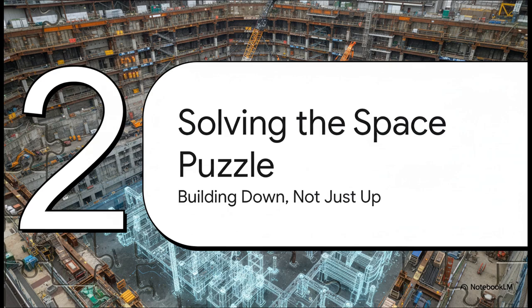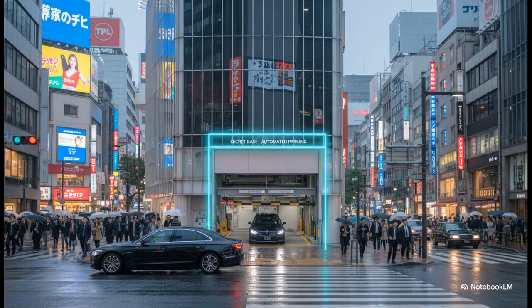Japan's cities are so densely populated that they face an extreme scarcity of land, so when you can't build out, you have to get creative, and that means you have to build down. You could seriously walk past an entrance like this every single day and never ever think twice about it. It just looks like any other garage door, but what you're actually looking at is the gateway to an automated parking system, a high-tech solution to the space problem hidden like a secret base right under your feet.